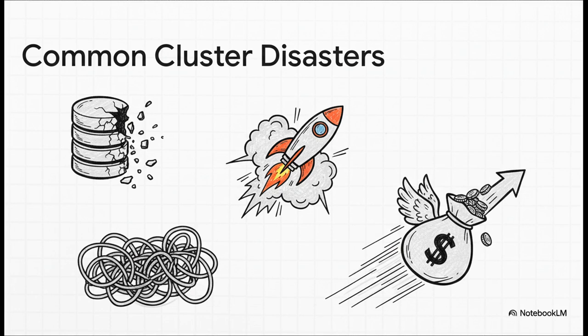Think about it. Your entire cluster's brain, etcd, just gets corrupted. Poof, gone. Or you try and upgrade, and it completely bricks your production environment, taking down all your services. And all the while, the cost of just trying to keep the lights on is just going up and up and up.